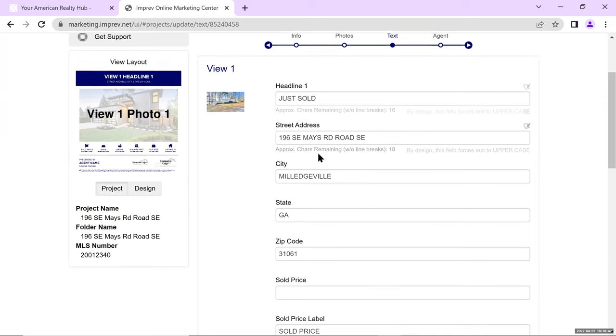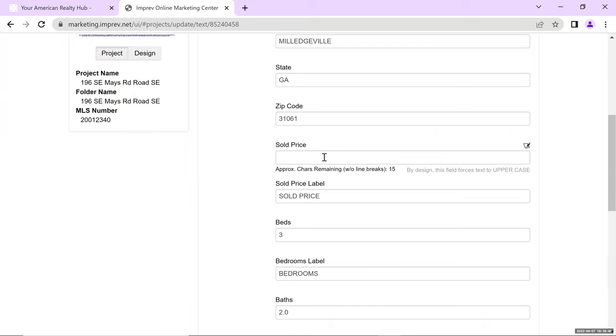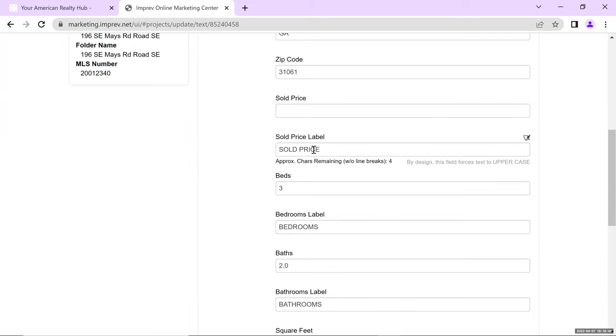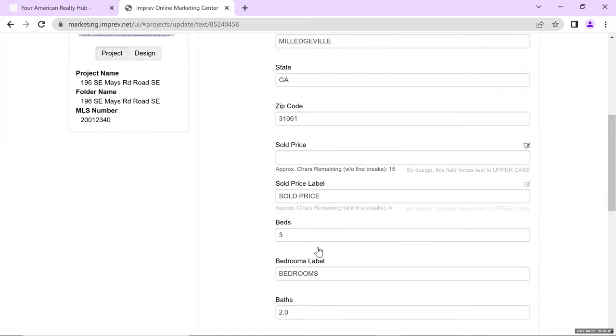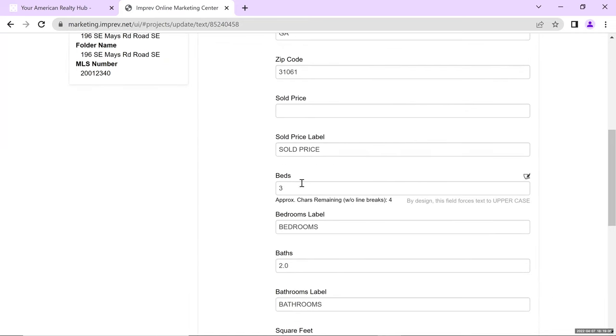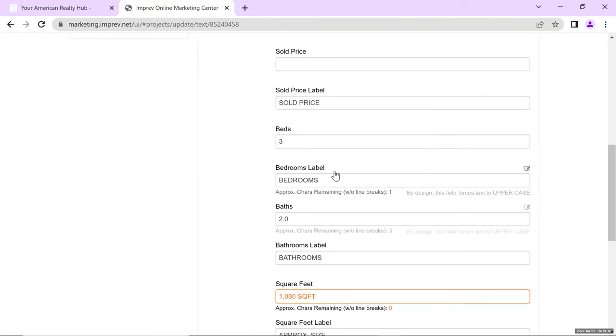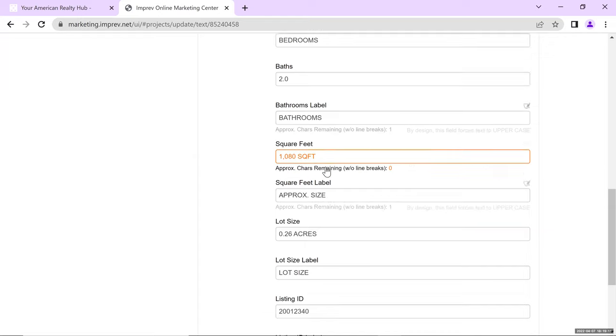All right. So we have the city, the state, the zip. We can put our sold price in here and the sold price label. Again, sold price label and then the sold price beneath it. And you see all these others. These are the labels. And then the information that we put in these blanks is what's going to go underneath these labels. So we have three beds and we're labeling those bedrooms. We have two baths, we're labeling those bathrooms.